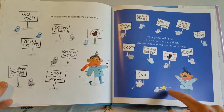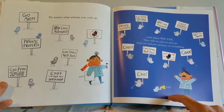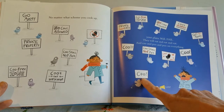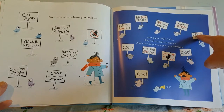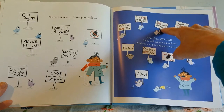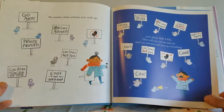They change the signs because your plans will fail. They will eat and eat and eat and coo and poo on everything. Coo shall pass. Do not go away. Coos welcome. Coos allowed. Coos own private property. Coo, coo, coo.